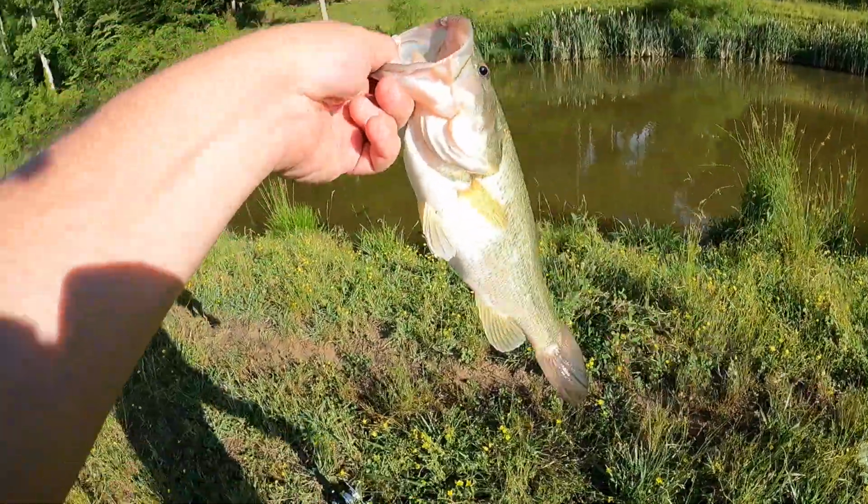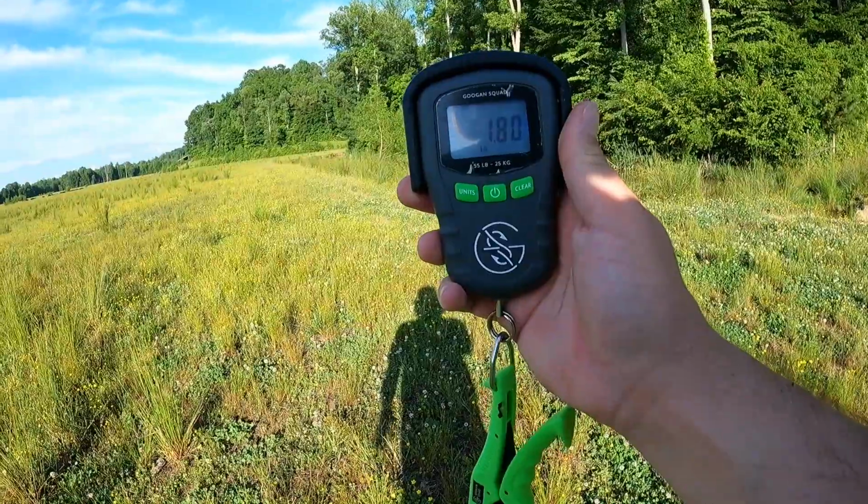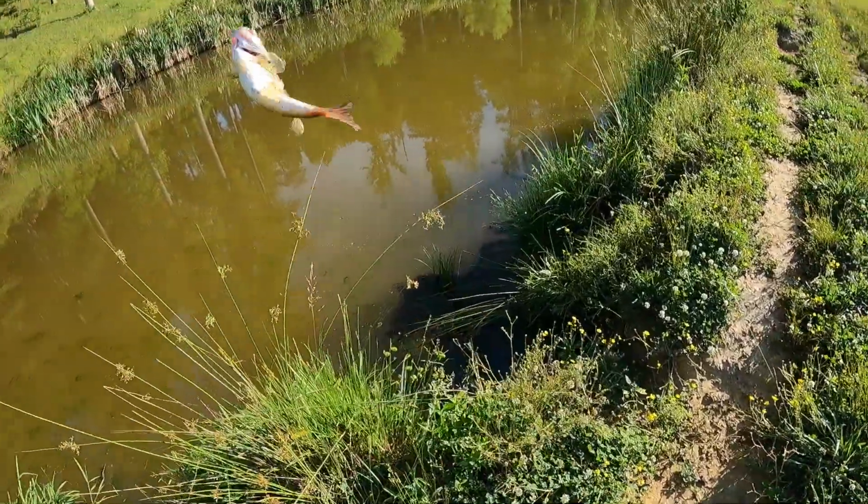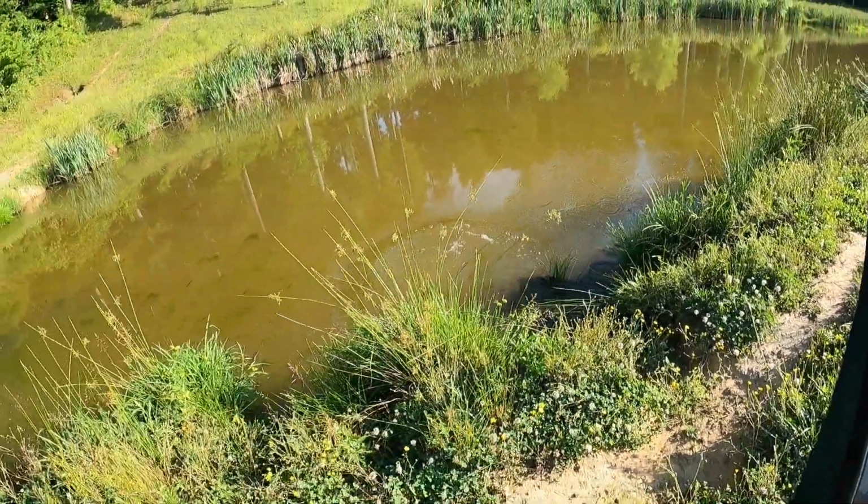Let's go weigh this guy real quick. I just want to see how big he is. 1.8. All right, guys, here we go. Going to get him back real quick. And he is gone. Finally made it back to the car, y'all.